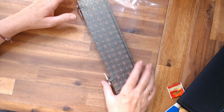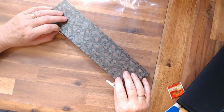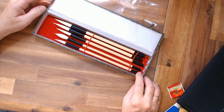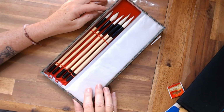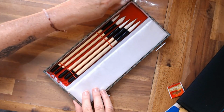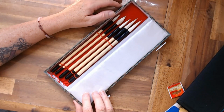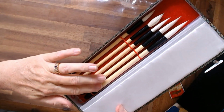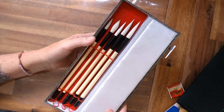Now, as far as brushes go, I have wanted a set of these. Oh, that was my chair squeaking. I have wanted a set of these for a long time, and I've been keeping an eye on them on Amazon and stuff like that. These retail for about $50. I think it was $53 or something, and I had seen them on Amazon for about $35, and I was like, oh, I really want a set. They're just Chinese calligraphy brushes, and the handles are actually bamboo, so they're quite well made.